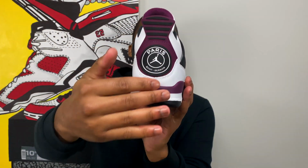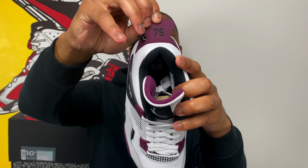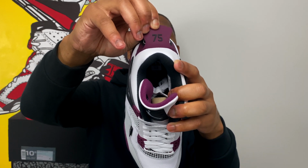Now, like I mentioned, that's what you see with the naked eye here, but what you don't see with the naked eye is the 75 that's underneath that heel tab, that rubber heel pull on the back of the sneaker. Now, as you guys may know, 75 is a very important number for Paris. It is the beginning of the zip code and the postal code for Paris. The zip code is 75000 for Paris and the postal code is 75056. So the number 75 begins with pretty much everything that has to do with identifying Paris.